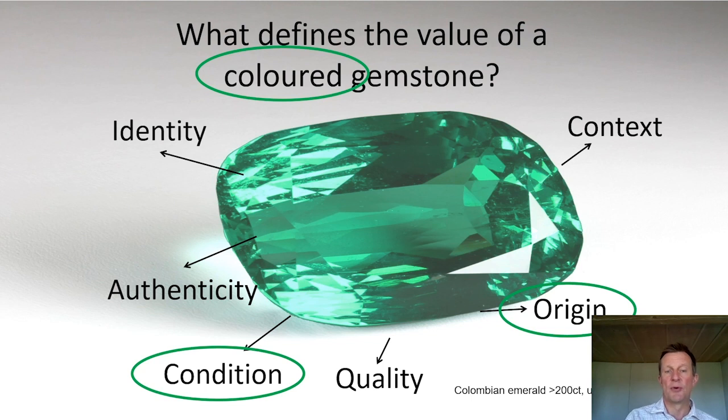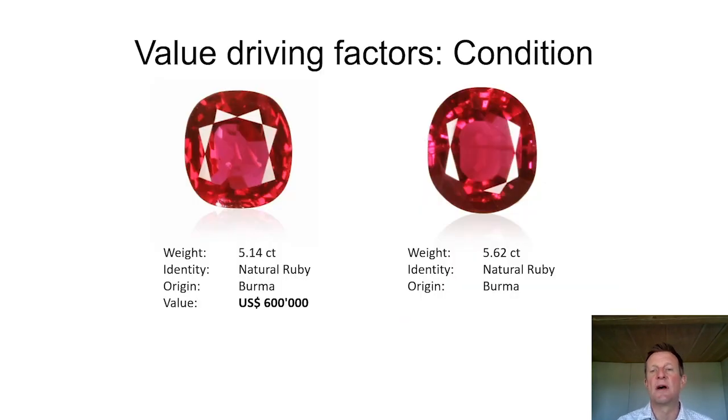In colored gemstones, specifically important are the condition, or the presence or absence and type of treatment, and the country of origin. I want to give you an example of how the condition or the treatment might affect the value of a stone. Here we have two stones. The one on the left side is a 5.14 carat ruby. The one on the right side is a 5.62 carat ruby, somehow comparable in size. Both stones are natural rubies, so not synthetic. The country of origin for both stones is Burma, nowadays known as Myanmar, and the price that a buyer was willing some time ago to pay for the stone on the left-hand side is 600,000 US dollars, whereas the stone on the right was traded for only 30,000 US dollars.